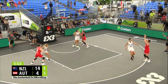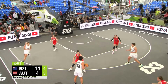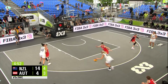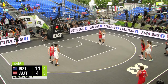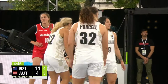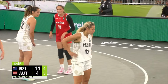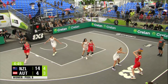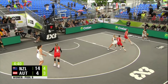Up fake, drive and kick. Fuchs Robertson off the 10. 4-2 can't track it down, but Purcell has it in her hands. Now Harmon will give it up, setting the screen for 4-2. 4-2, right to left cross. Nowhere to go with it. Purcell, step back, put it up, and touches nothing on the way out. Alish back rims that one.